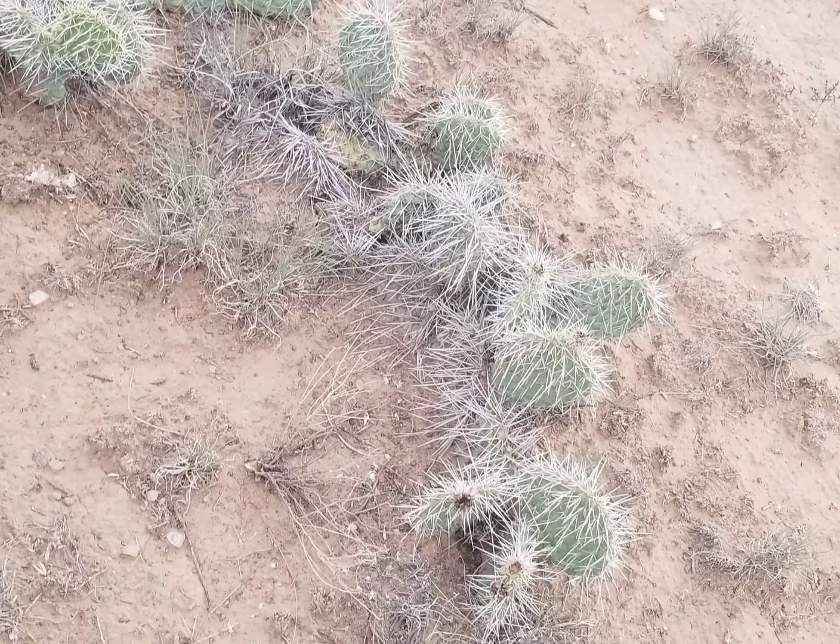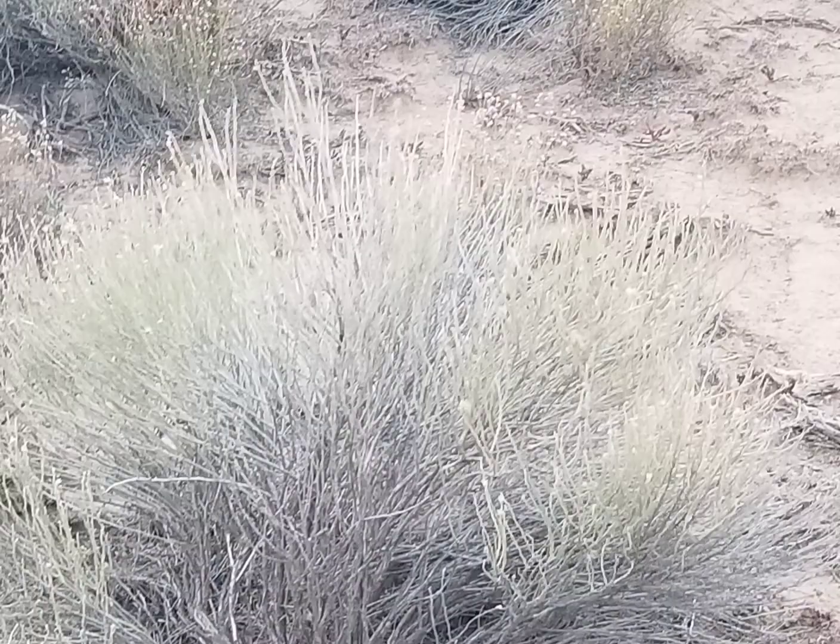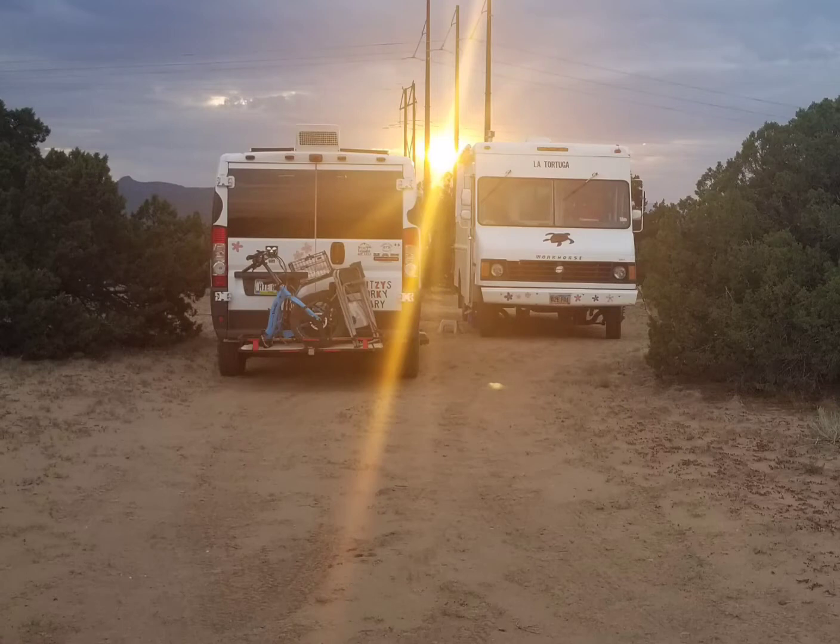There's no amenities here, so be sure to pack it in, pack it out. There are rodents, so you should be aware of that. We've camped here, like I said, three times. We've enjoyed hikes nearby. We do use the app All Trails for our hikes.